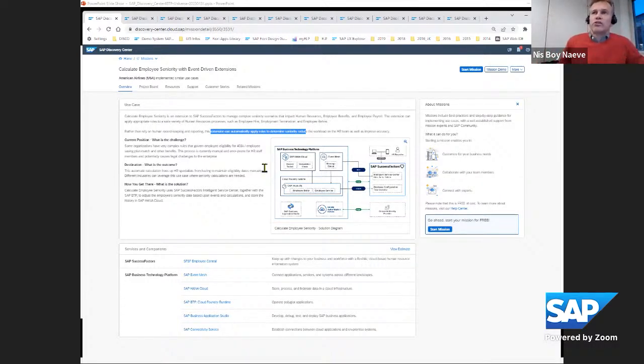So therefore, first description, then also, okay, what is the challenge? How does the solution look like, and how is the outcome? So this is all described. I don't want to talk about this business use case too much here. Basically, give you the idea.